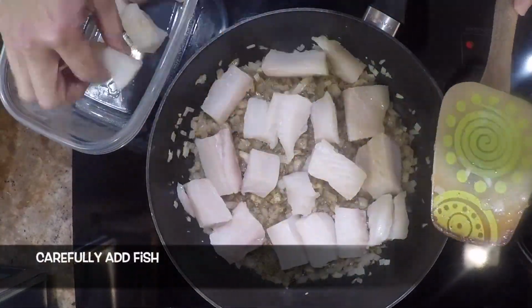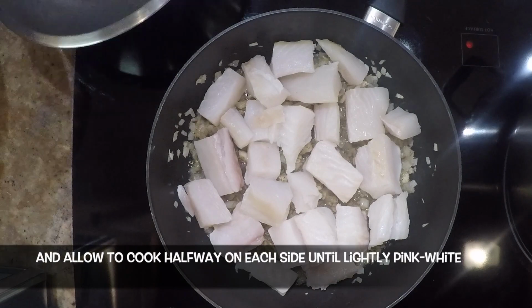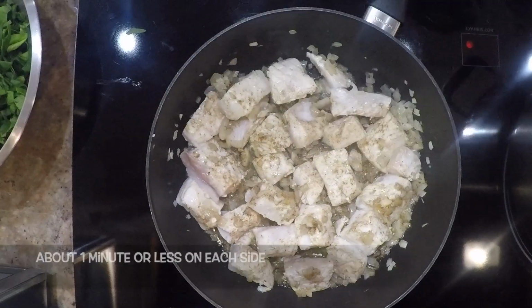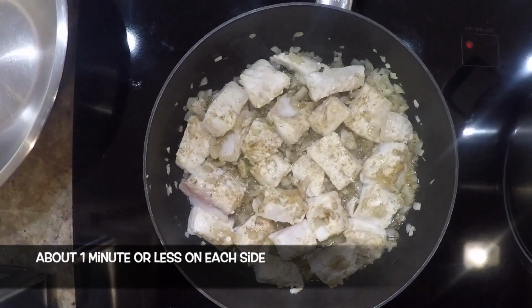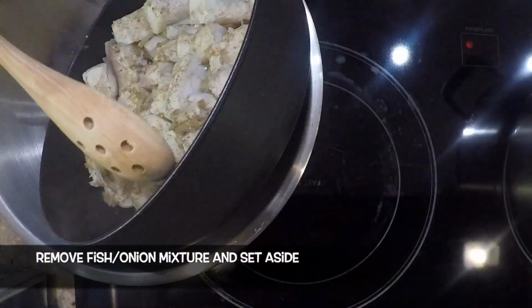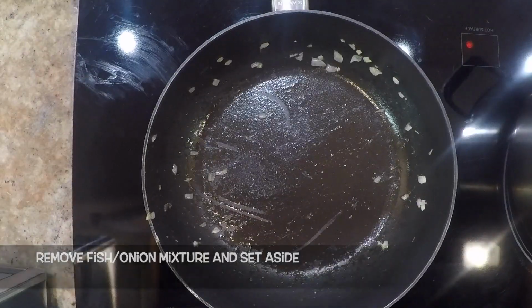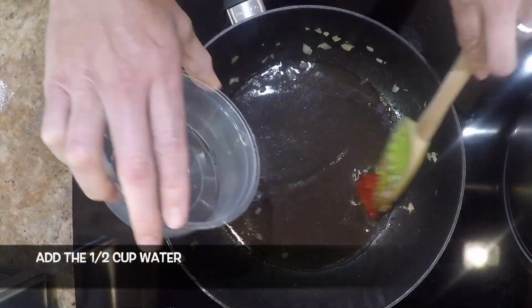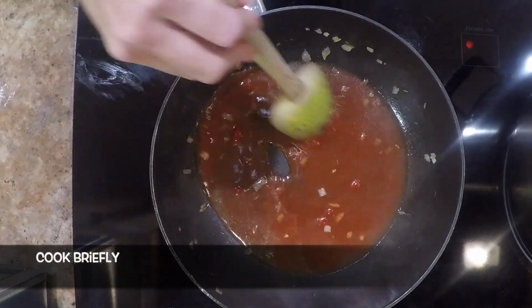Carefully add the fish, and allow it to cook halfway on each side until lightly pink white, about 1 minute or less on each side. Remove the fish-onion mixture and set it aside. Add the tomato paste to the pan, add the half a cup of water, and cook briefly.